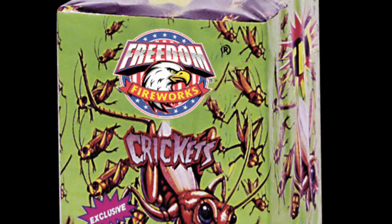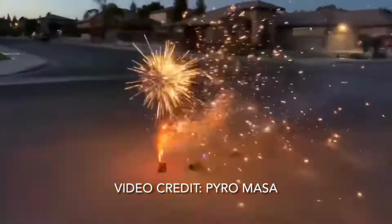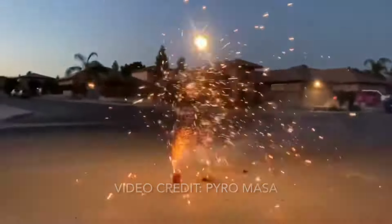At number 10 we have Crickets, a classic and affordable fountain, priced at $3.78 this year. It's a nice single effect popcorn crackle fountain, can't go wrong with the good old Crickets.